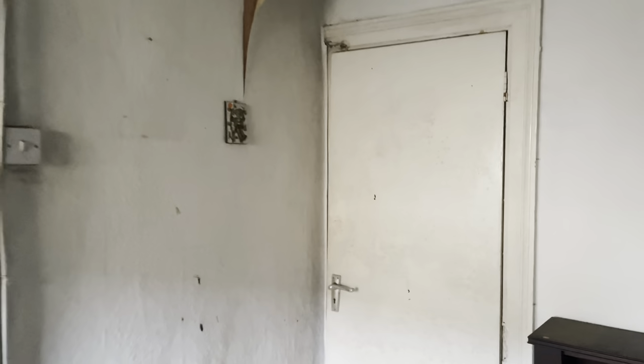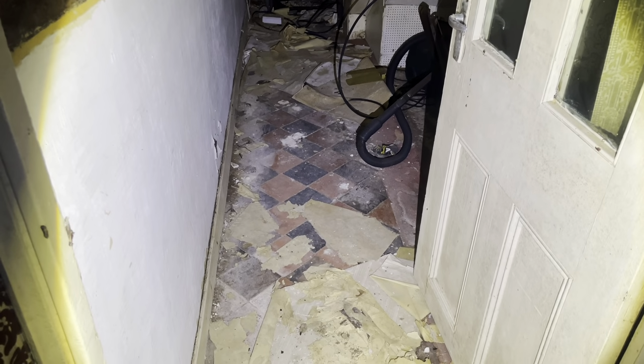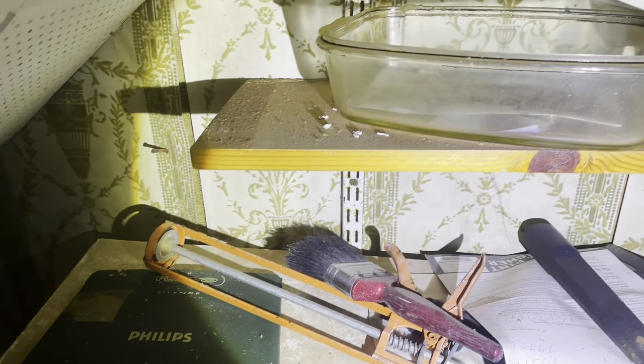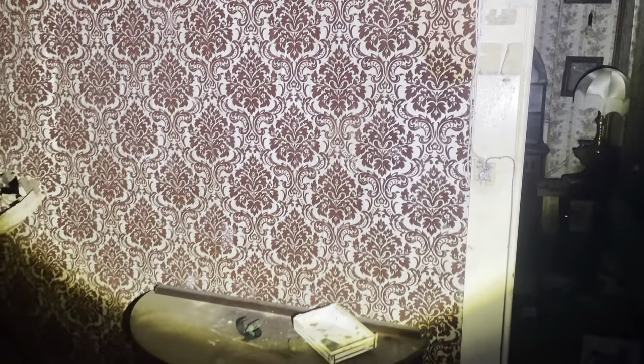So if we make our way out here, I'm just gonna need my torch. So if we head out here, this just leads us out behind where the stairs are. And we can see them tidies again that were salvaged. So under the stairs, a lot of random assortments of items. The wallpaper all throughout this house is fascinating because it's just like a completely different era, completely.